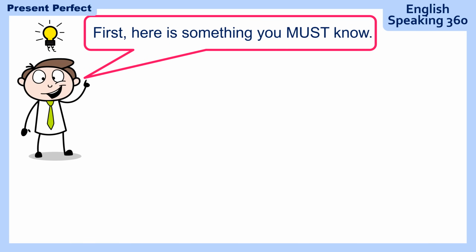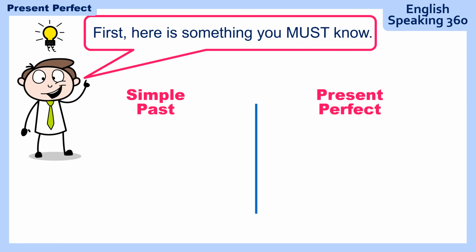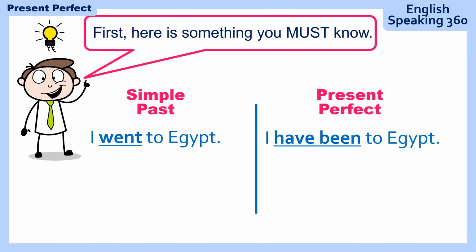First, here's something you must know. The simple past and the present perfect are very similar, so you have to be careful. Simple past, we would say, I went to Egypt. For the present perfect, we would say, I have been to Egypt. But what is the difference?